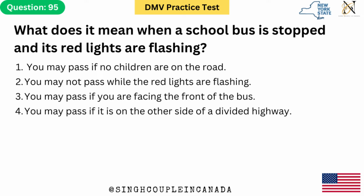Question number 95. What does it mean when a school bus is stopped and its red lights are flashing? 1. You may pass if no children are on the road. 2. You may not pass while the red lights are flashing. 3. You may pass if you are facing the front of the bus. 4. You may pass if it is on the other side of a divided highway.